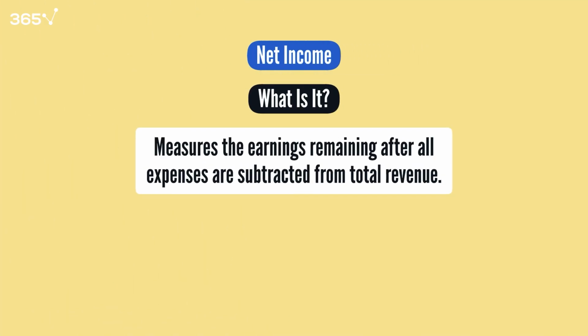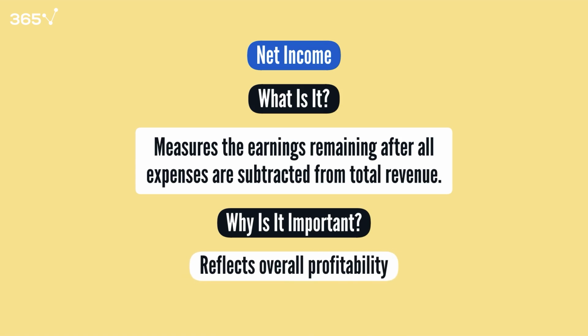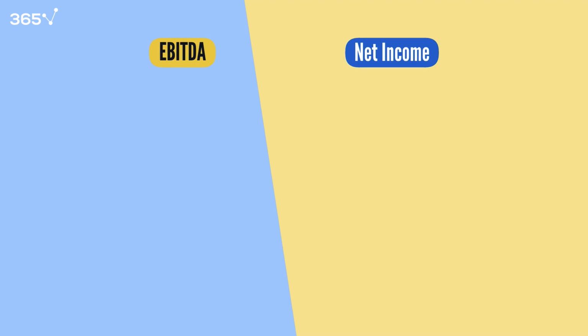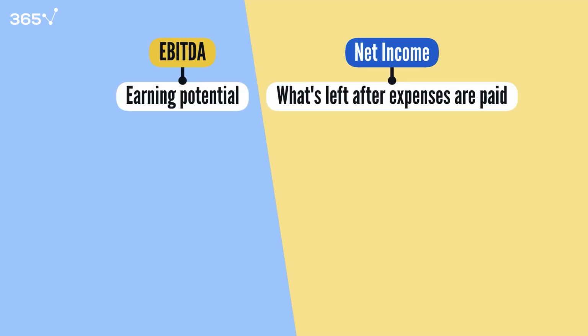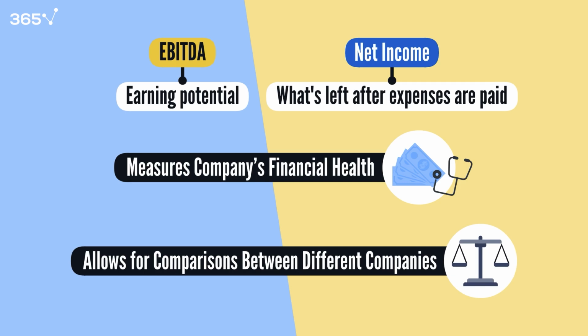The actual profit after all expenses have been deducted, including interest, taxes, depreciation, and amortization. It's important because it reflects the company's overall profitability and is essential for calculating earnings per share. Think of EBITDA as the company's earnings potential, while net income is what's actually left in the bank after all bills are paid. This is crucial when evaluating a company's financial health or comparing companies in the same industry.